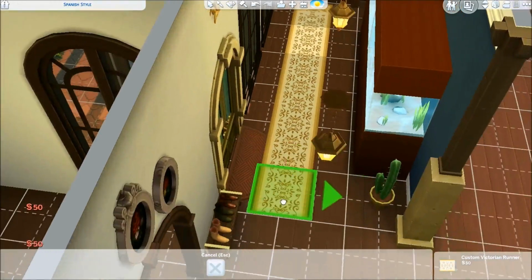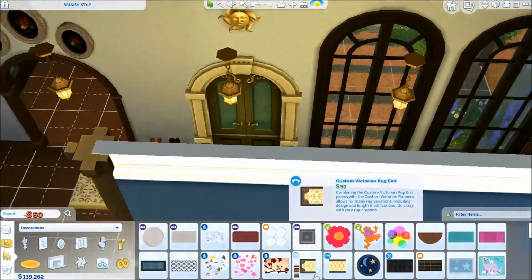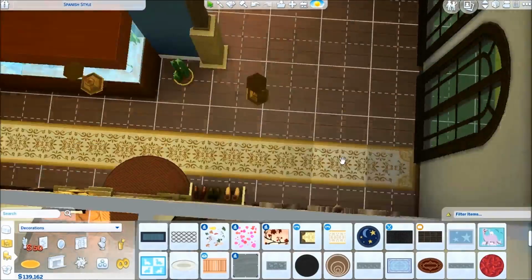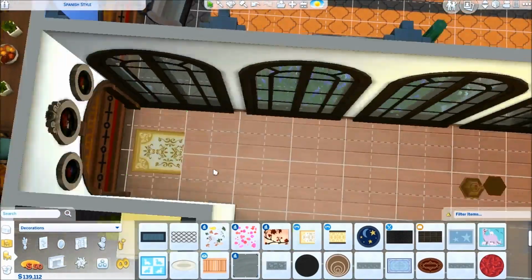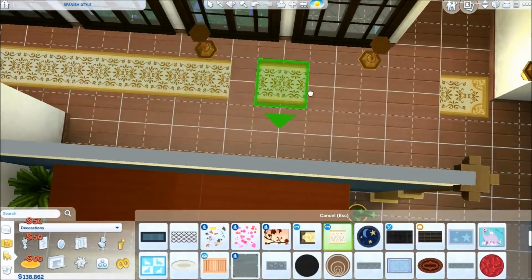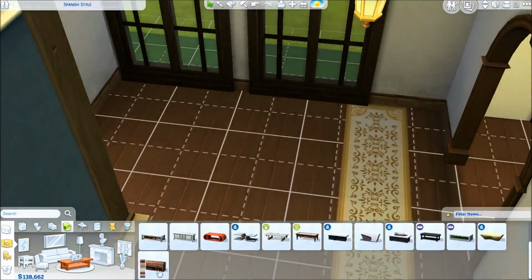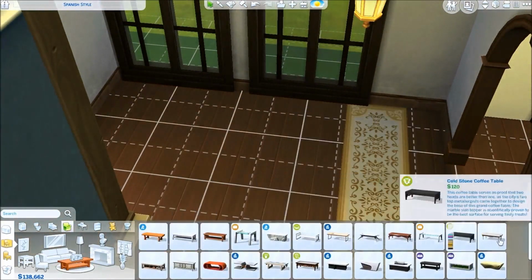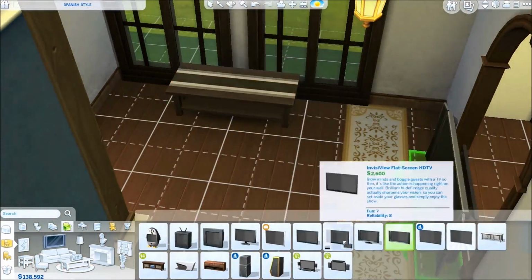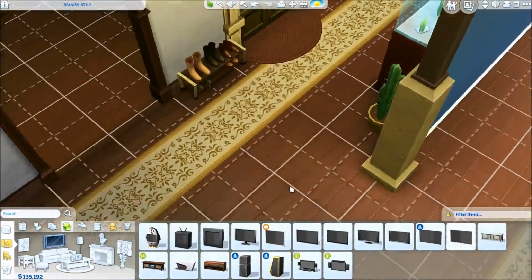So, as you can see here, in this main entrance bit, we added the rug that came with the... forget what pack it was. It was a pack with the vampires. That's all I know. We added that rug in there. We also added another rug out to the other side. Looks really nice. I really like how that rug looks. And then out to this little side bit where the windows are, that's going to be where the entertainment is. So we just added a coffee table with a TV on top of it.